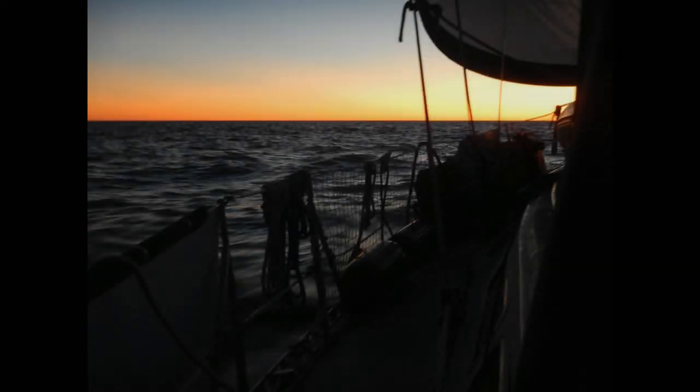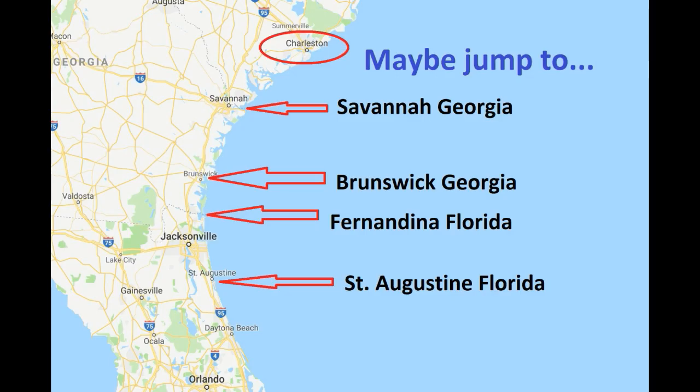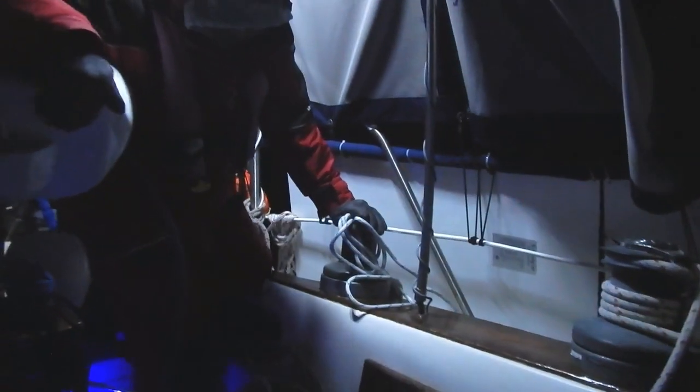The last episode of Wild Child saw us sailing south off the Georgia coast out of Charleston, South Carolina, heading towards Florida. We're about 8 miles offshore and sailing conditions are good. So we're night sailing and the winds were 8 knots. Now they've picked up to kind of 15. We're going 7 knots again.